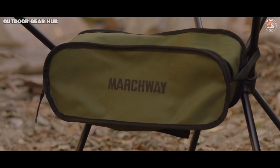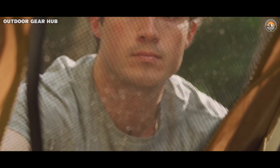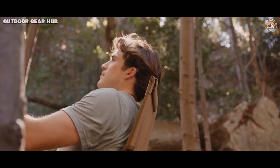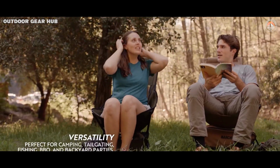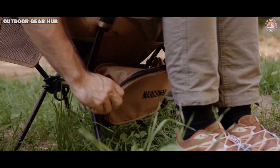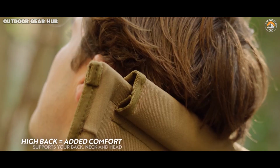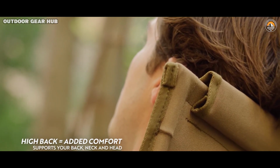The aluminum frame is solid under load, and the setup takes under a minute. Whether you're parked by the fire, watching the sunset, or just kicking back after camp chores, this chair holds you steady and lets you breathe. No sag, no wobble, just a dependable, comfortable sit that makes you forget how far you hike. It's one of those pieces of gear you don't realize you need until you finally bring one.